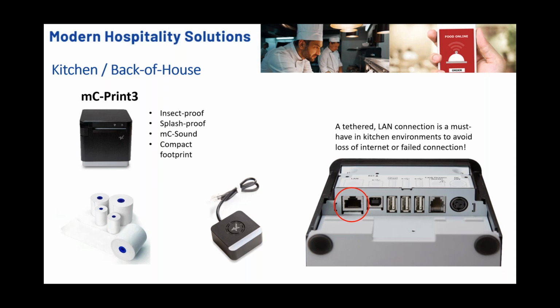It utilizes our common SDK, and can be installed inside of our MC Print 3 if desired for a really clean look, as well as outside, because it does have the standard finish of a complete printer. So it is aesthetically pleasing. You can mount this on the outside where you can see the LED light if needed. So really excited about the MC Print 3 and the MC Sound, which are part of our M Collection suite of products.